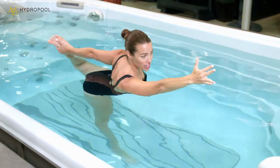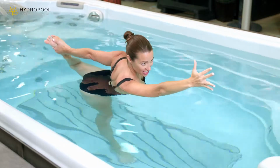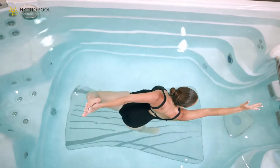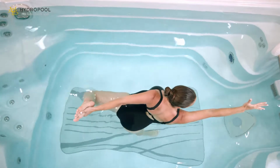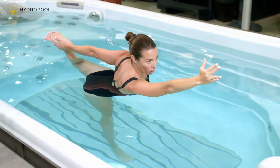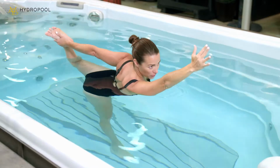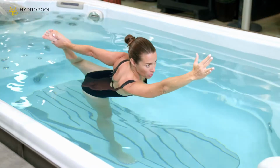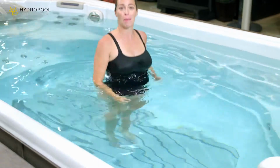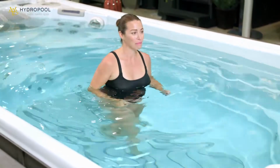Good. Imagine you're pressing your foot into your hand, keeping that core nice and tight. Reach forward and kick back. One more breath here. Amazing. Now you're all warmed up and ready to get the heart rate up.